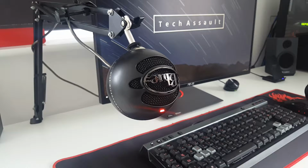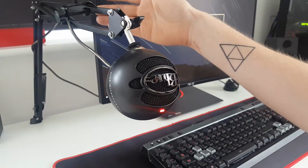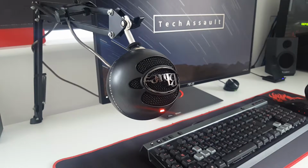Pop filters are easily attachable, and all mainstream mounts, like this one here which I picked up from Amazon, just simply screw into the top here, offering a nice easy setup. It's plug and play, no drivers needed. You literally have to do nothing. It's such a simple setup.